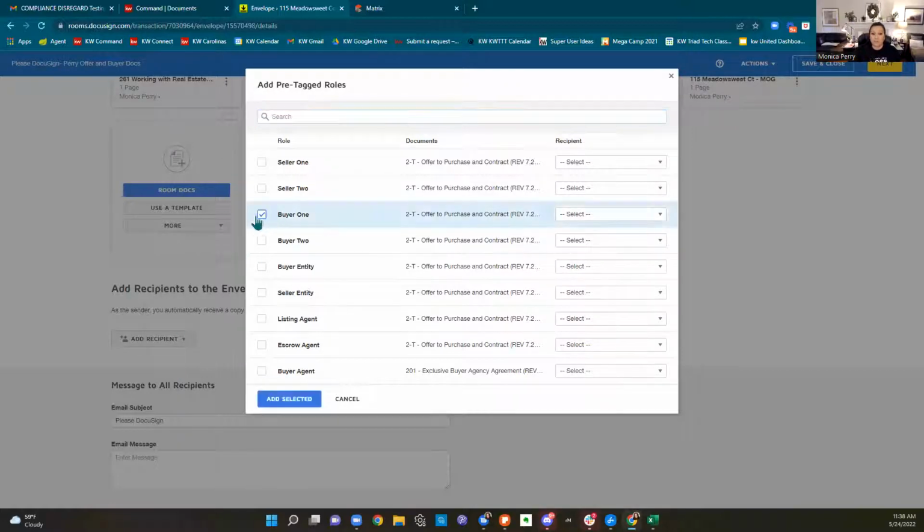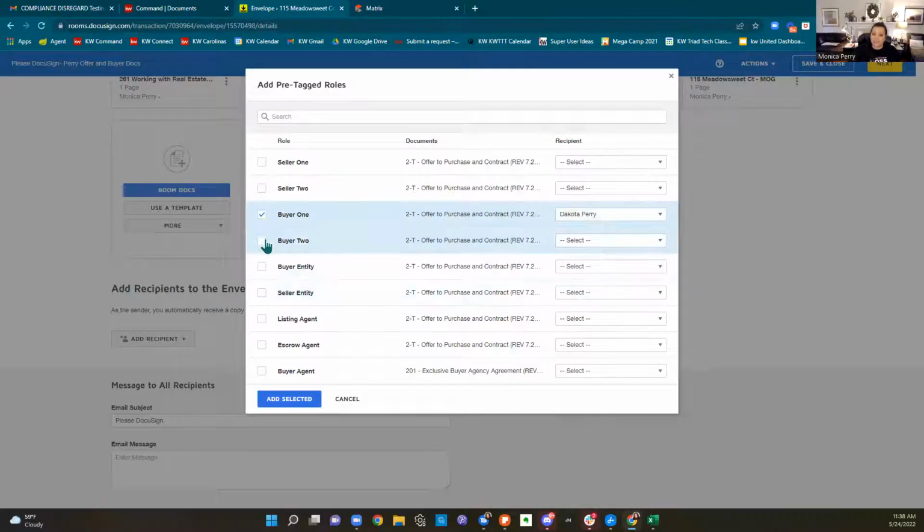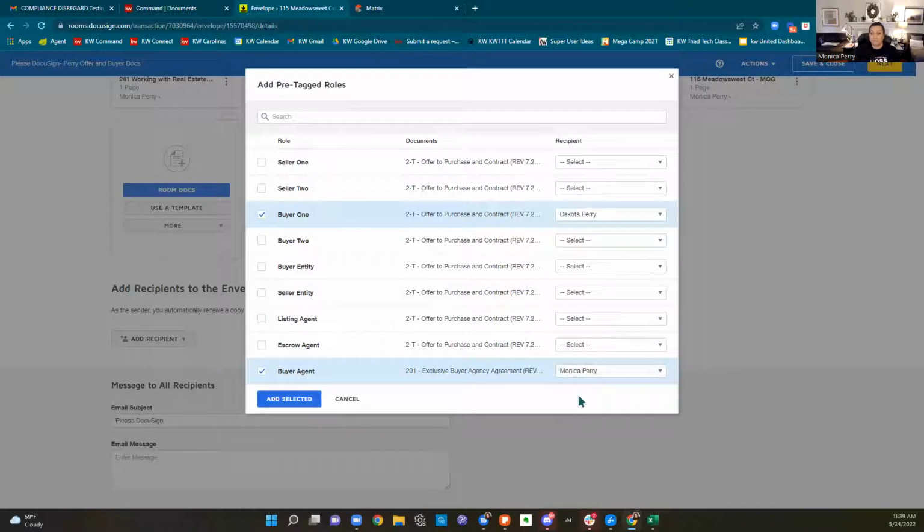So buyer 1 is signing, and buyer 1 is Dakota. If I had buyer 2 in here, buyer 2 would be signing. For the sake of time, I didn't do that. The buyer agent is signing, and that's me. Okay. Seller 1, seller 2, buyer 2, nope. Buyer entity, nope. Seller entity, nope. The listing agent's not signing. Escrow agent's not signing right now. Okay. Any questions on pre-tagged roles?